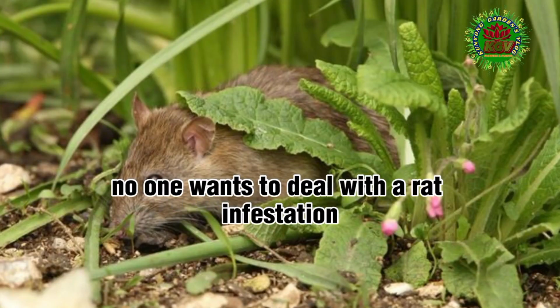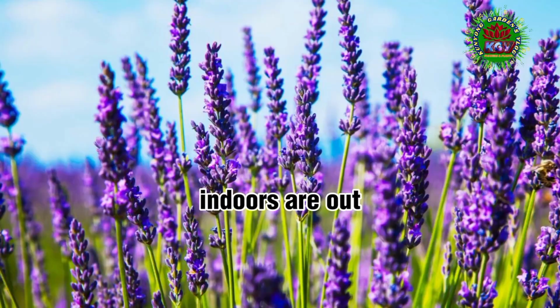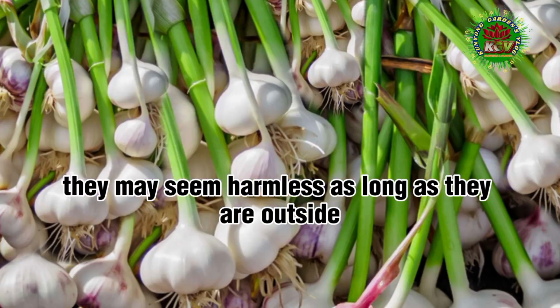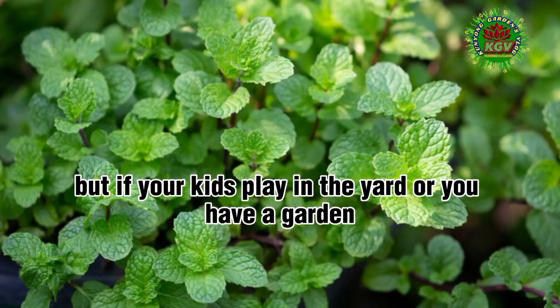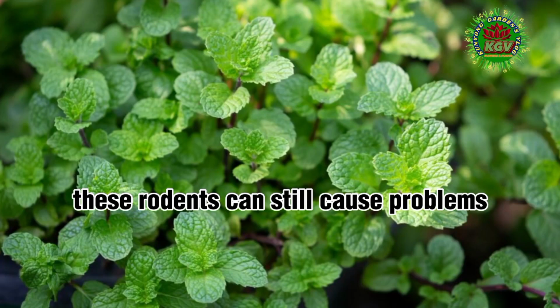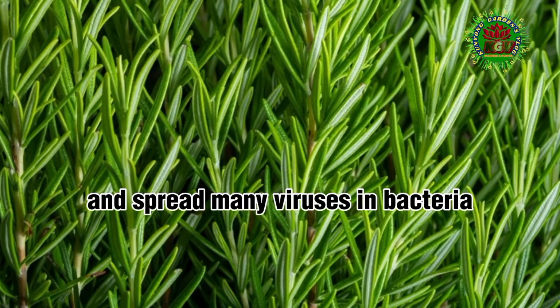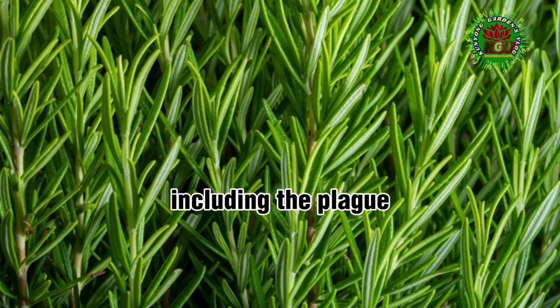No one wants to deal with a rat infestation, indoors or out. They may seem harmless as long as they are outside, but if your kids play in the yard or you have a garden, these rodents can still cause problems. Rats are known to carry and spread many viruses and bacteria, including the plague.